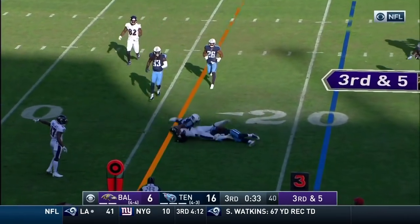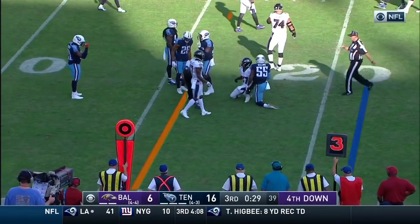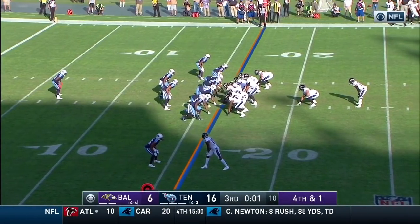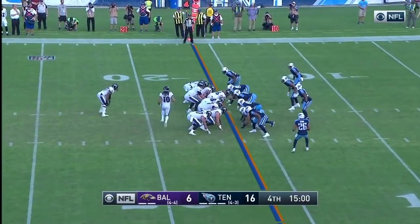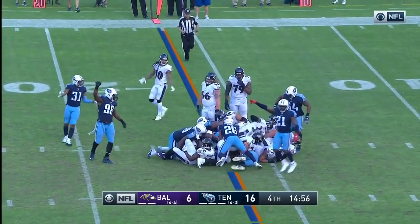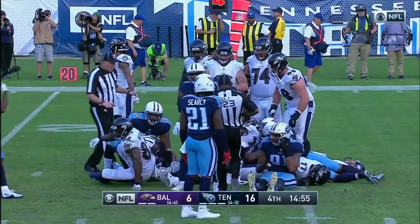Flacco to Allen, and he's down to the 16, 17-yard line. Yep, trying to get him to go, and they wouldn't bite. Here is a 4th and inches to start the 4th. Buck Allen is stoned at the line. The extra effort may have driven him back. Hit initially by Casey.